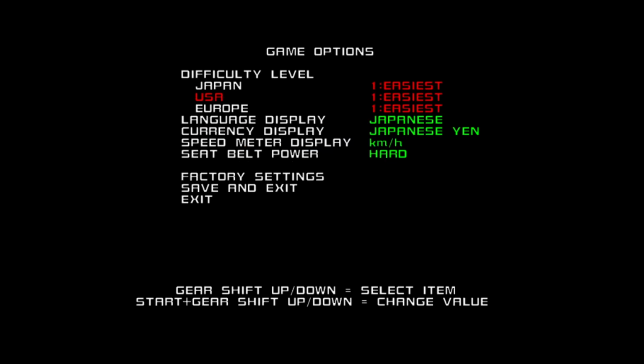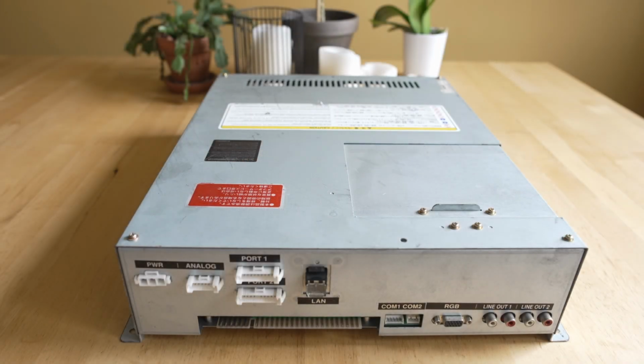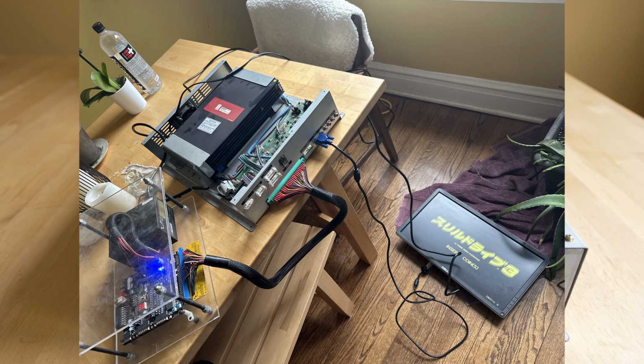It's just so much fun to have something like this. Although I will say they're not the easiest thing to set up, and I am working on a tutorial on kind of a universal arcade board setup. But you'll see here, this is the current situation on this. It works. I'm just finishing this setup.